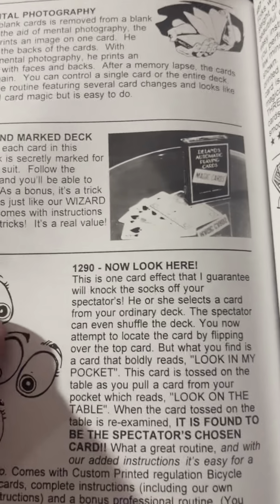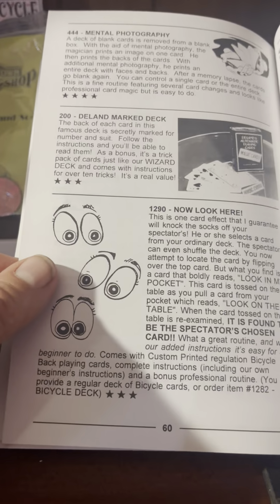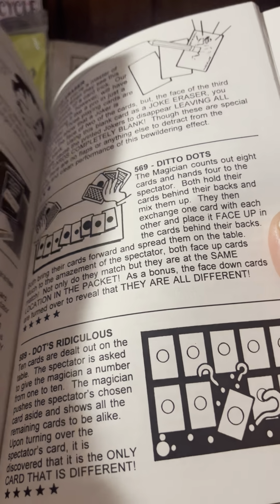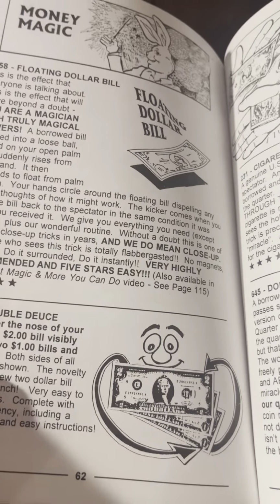Mental Photography. I want that online. Mark to Deck. Nope. Now look here. Unfamiliar with that one. I don't think I've had any of these. Surprising. I just collected so much stuff over the years. Maybe I do have it, I just forgot.